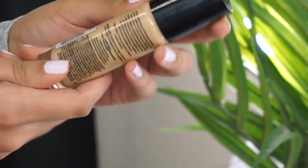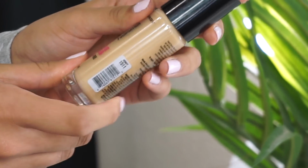Okay, so the first foundation I want to give a huge shout out to, it's all thanks to you guys, is the Hard Candy Glamoflauge foundation. This foundation is an amazing drugstore, super affordable. I believe it's $6. It's just amazing for oily skin, like freaking amazing. I love it. Every time I know I'm gonna be wearing my makeup for a long time, you just know when you're gonna get really oily, I reach out for this foundation.